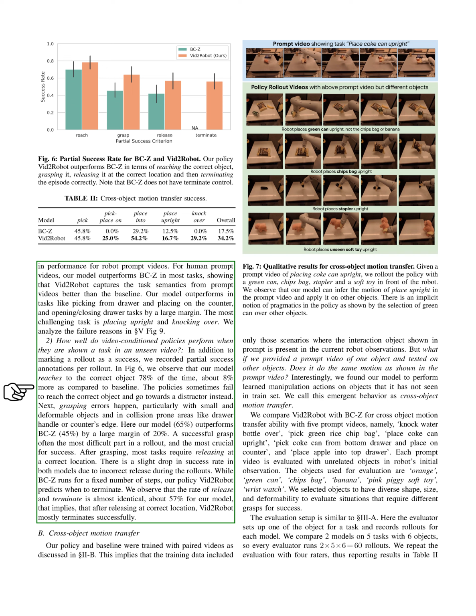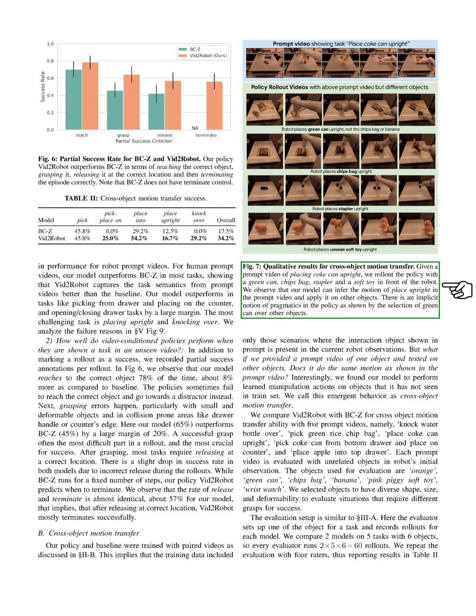Releasing the object at the correct location after grasping was crucial for success, and both models experienced a slight drop in success rate due to incorrect releases during rollouts. Furthermore, we investigated cross-object motion transfer, where our model demonstrated the ability to perform learned manipulation actions on objects not seen during training. This emergent behavior, termed cross-object motion transfer, was not observed in BCZ.